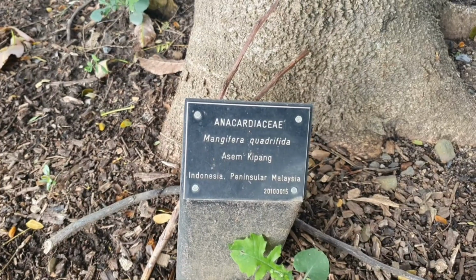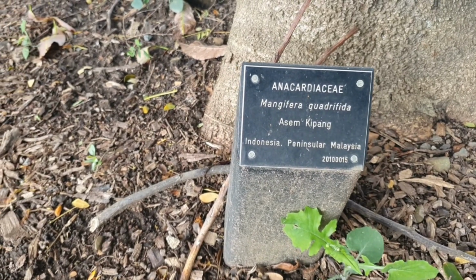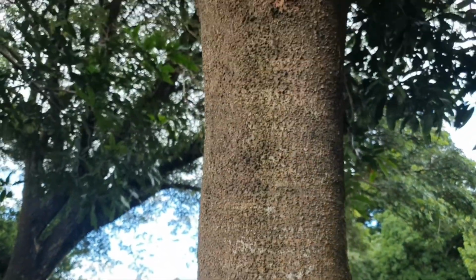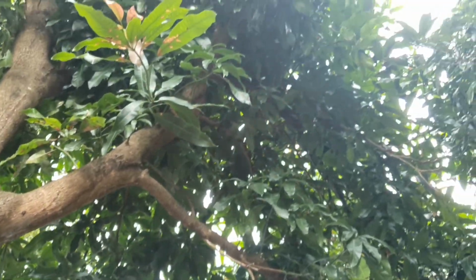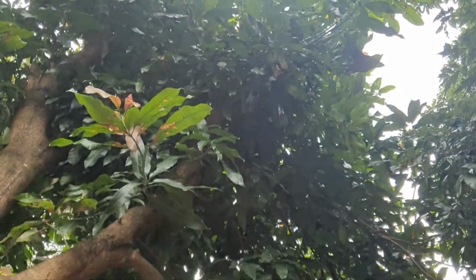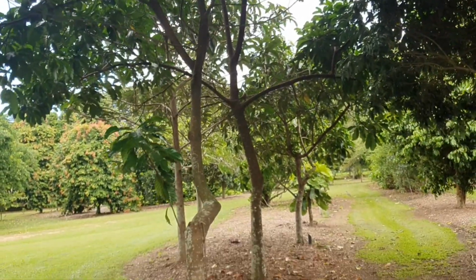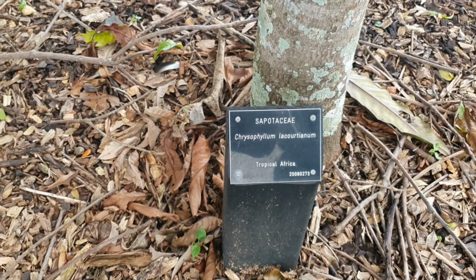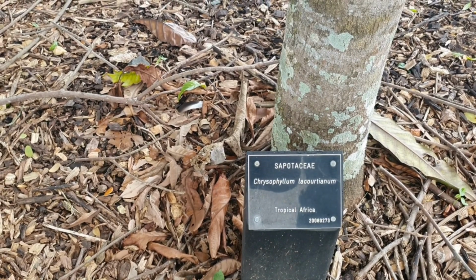I have no idea what this tree is. Assam, Kupang, Indonesia, Peninsular Malaysia. It's got a big trunk, and there's a whole bunch of them here. So those of you that are fruit hunters from around the world are probably familiar with these trees. Another one I'm not familiar with, it's from tropical Africa, called the, I'm going to try and pronounce it, Sapote. I don't know.